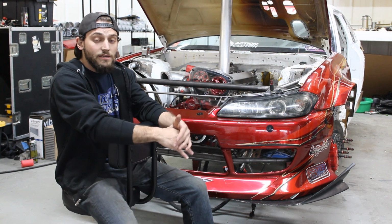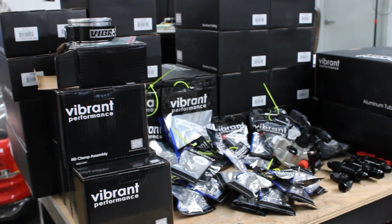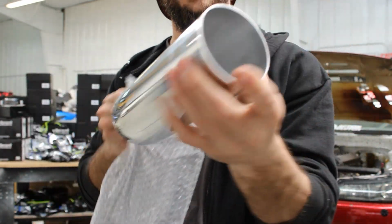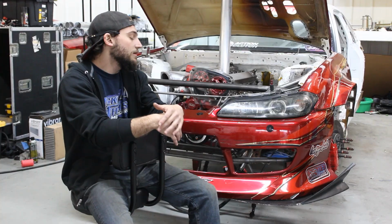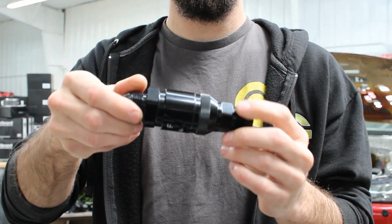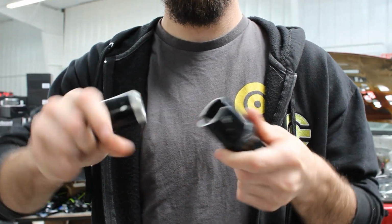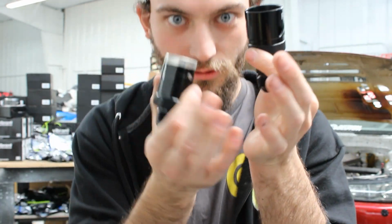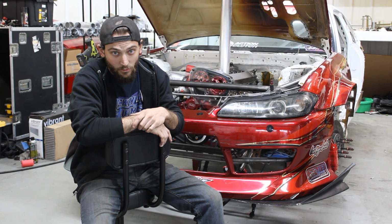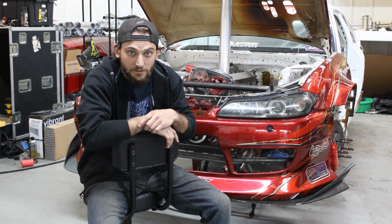Everything that comes to the front, which will be the oil cooler, the headlights, and the intercooler, will be quick disconnects. On the intercooler piping, we're going to be using Vibrant HD clamp assemblies, so you can quickly take the intercooler piping off. On the oil cooler, we're going to be using Vibrant dry breaks that are awesome. They don't leave a mess. You don't even have to bleed the system afterwards. They will be great.